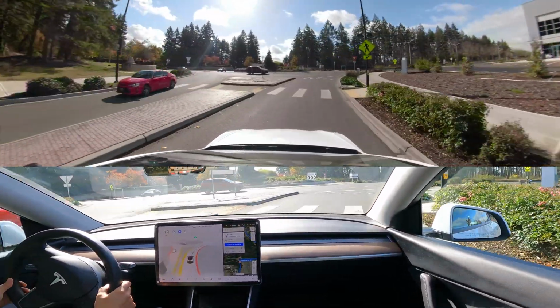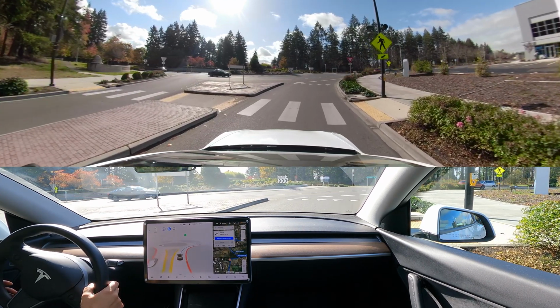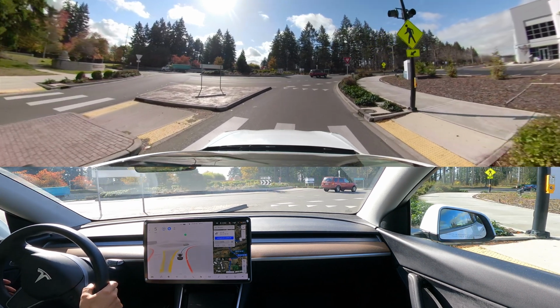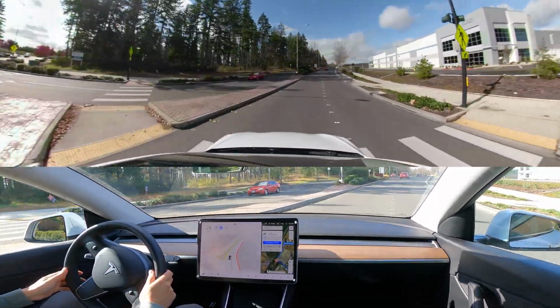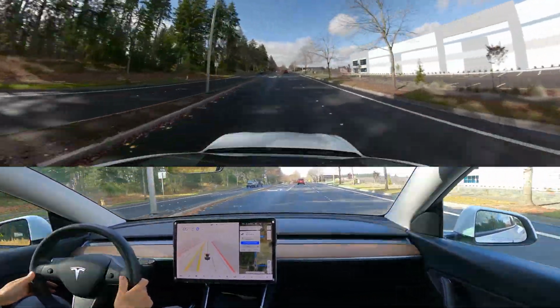And we're back to the same roundabout that we had in the beginning of the video. A bit more cars going through the intersection. The car is well back behind the crosswalk. There is a gap and we decide to go, and again, just like the first time, we cross over into the left lane. I really hope this gets fixed in a future version of FSD.